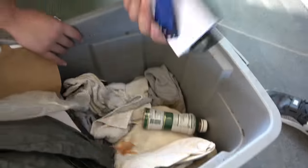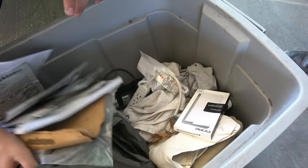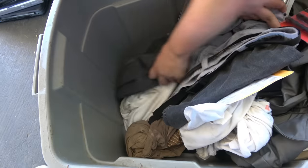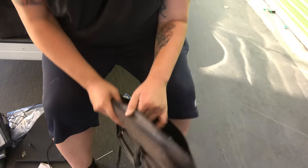Empty phone case. There's more chargers down here, but nothing else too interesting, but that could very well be worth a lot more than we paid for this unit. So we just pulled out two laptop cases now. What could one person need with so many laptops? Let's see.